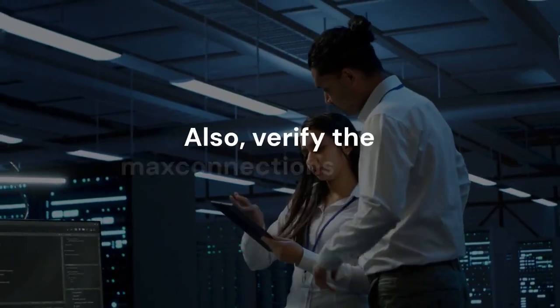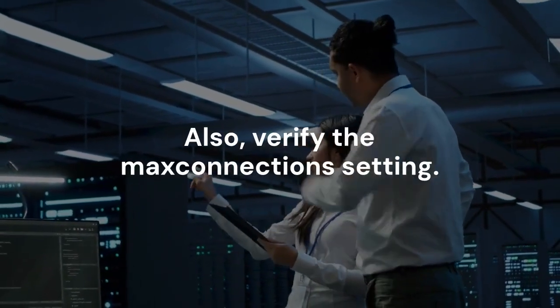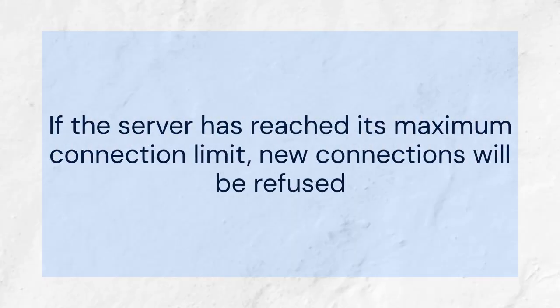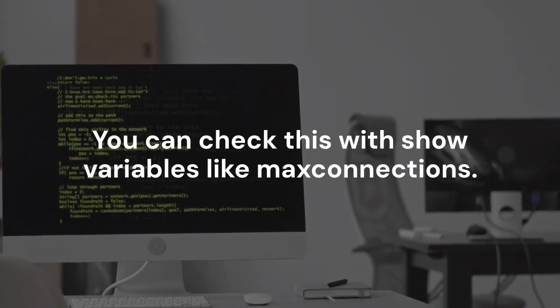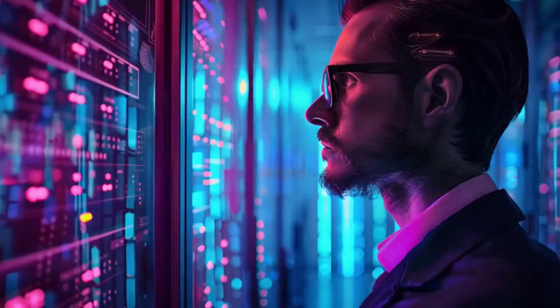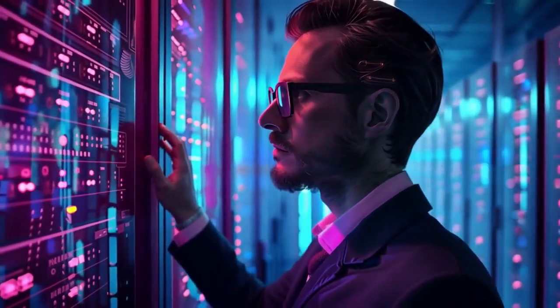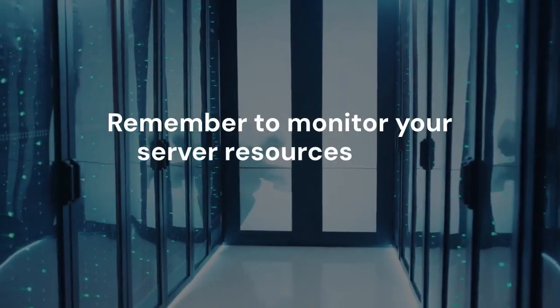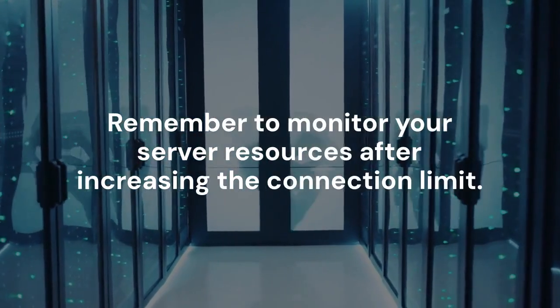Also, verify the max_connections setting. If the server has reached its maximum connection limit, new connections will be refused. You can check this with show variables like max_connections. If the limit is reached frequently, consider increasing it. Remember to monitor your server resources after increasing the connection limit.